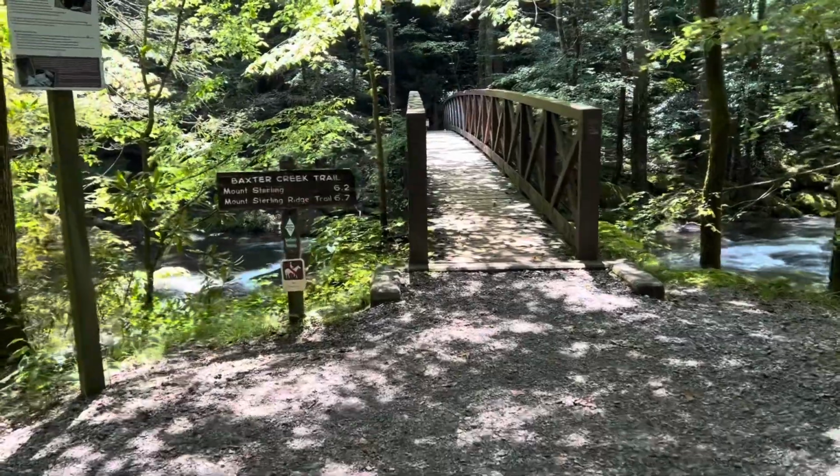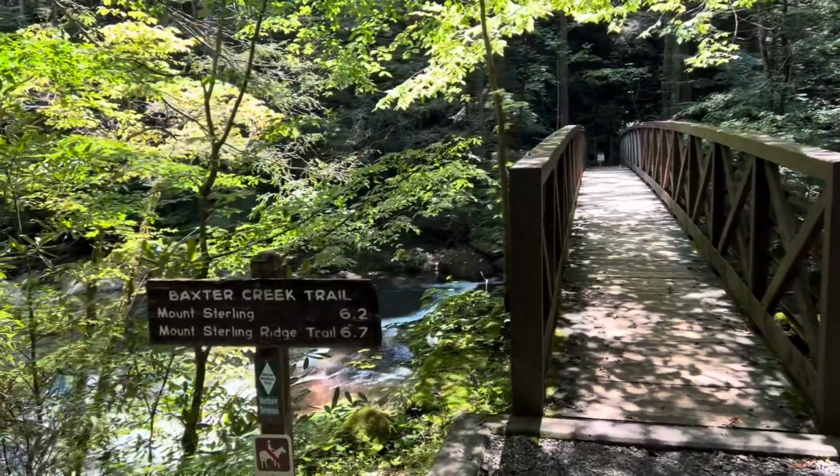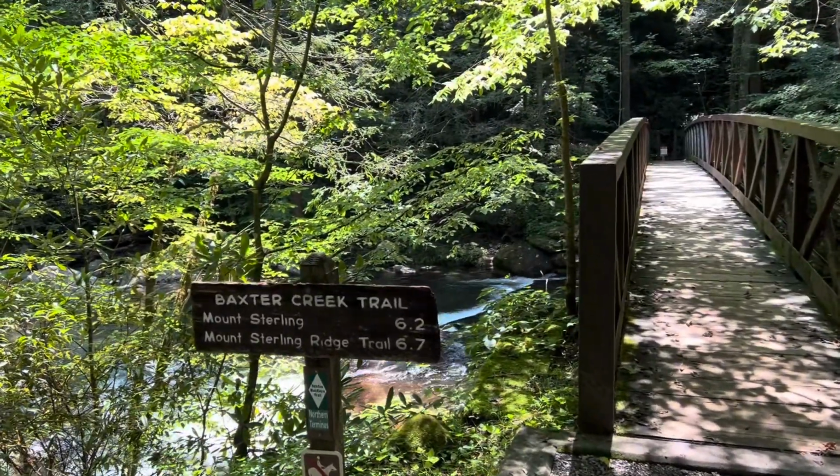Alright, I'm here in the Smokies on the Big Creek Trail at the Big Creek Campground. I'm getting on Baxter Creek Trail, going up to Mount Sterling and making a loop, staying at campsite 39, Pretty Hollow. It's going to be 16.5 miles today and 11 tomorrow to continue and close the loop.